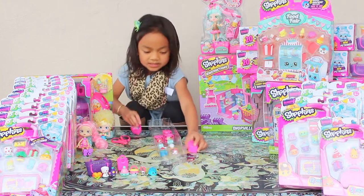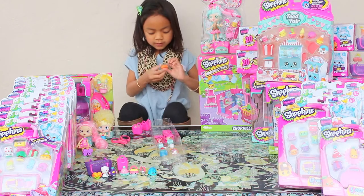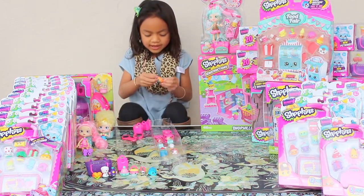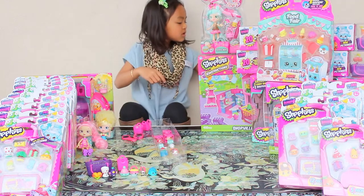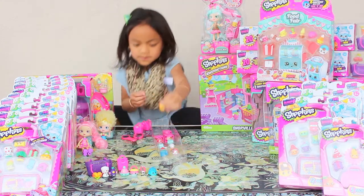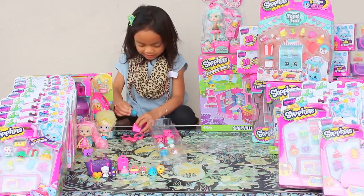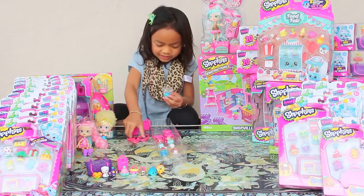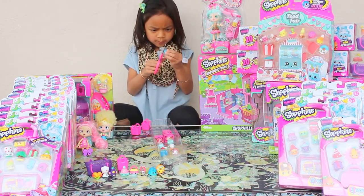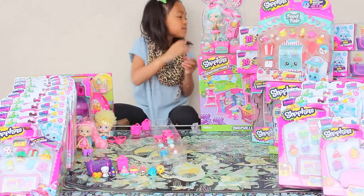Got a couple more blind bags coming out. So I guess the blind bags are coming out. Ooh, this one I believe is in the big one. Oh yes, it is. I think this is from Dolly. Dolly Donut. Dolly Donut right there. And the other one looks like, ooh, a tennis ball. Is it a tennis ball? I think it's called tennis ball.